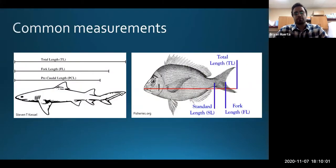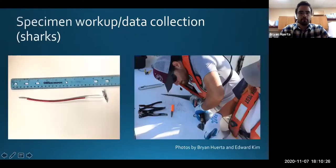The common measurements we take there are four: total length, fork length, precaudal length, and stretch total length. Stretch total length is folding the upper lobe down, the maximum length you can get. We do the same for sharks and bony fishes. Next, specimen workup and data collection.